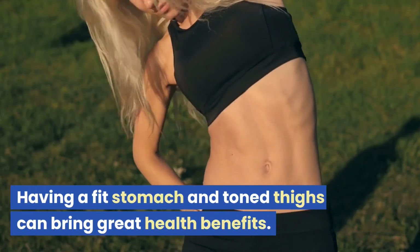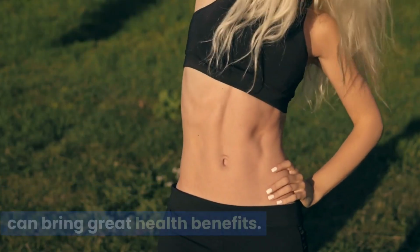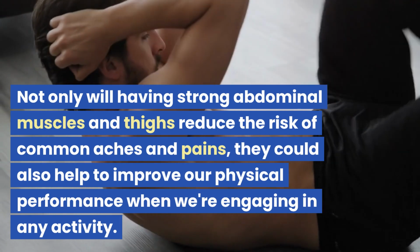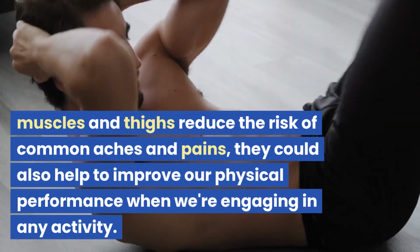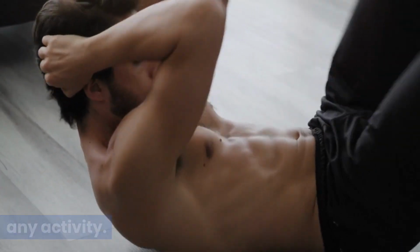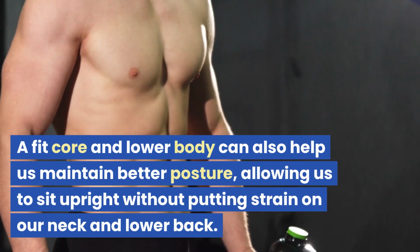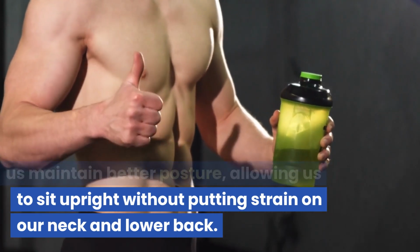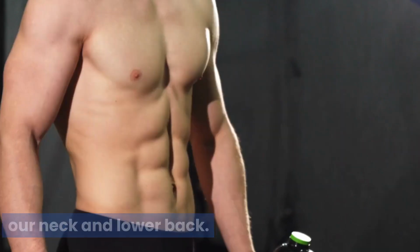Having a fit stomach and toned thighs can bring great health benefits. Not only will having strong abdominal muscles and thighs reduce the risk of common aches and pain, they could also help to improve our physical performance when we're engaging in any activity. A fit core and lower body can also help us maintain better posture, allowing us to sit upright without putting strain on our neck and lower body.